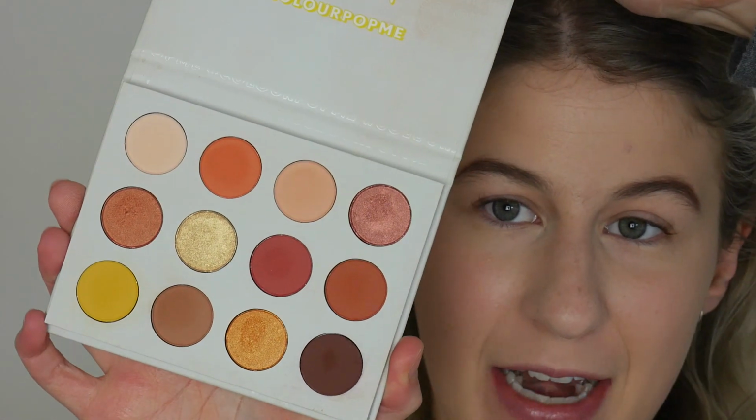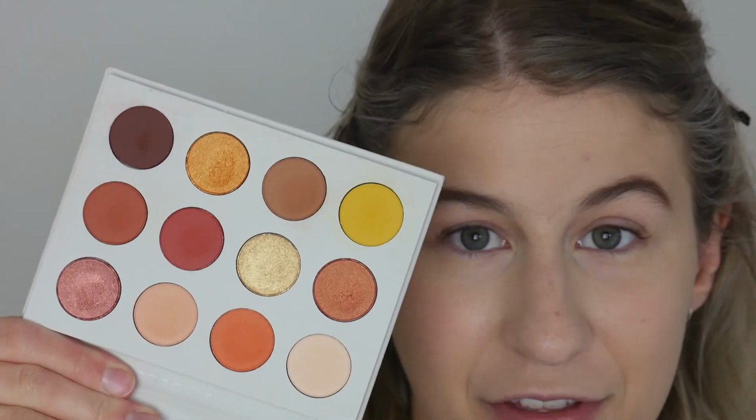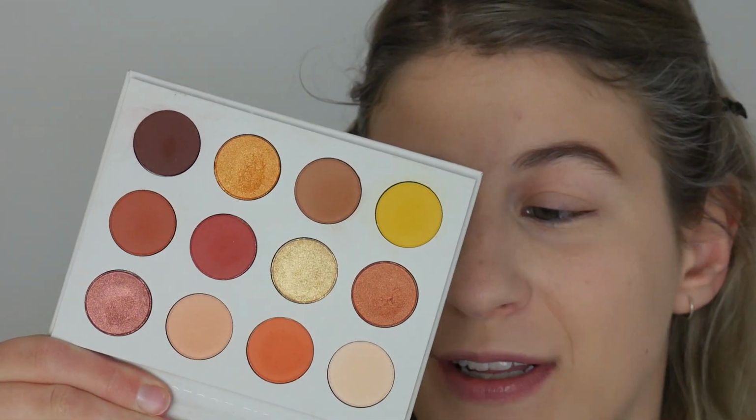And then back to the eyes, the cheapest palette that I own is the ColourPop Yes Please palette. These are the shades that it has in it, and I just think that this is the best value for money palette. It's probably my favourite palette in my collection out of all of them, like high end, low end, everything. I love the shades, they are great quality, and I just think you can't go wrong for the price.